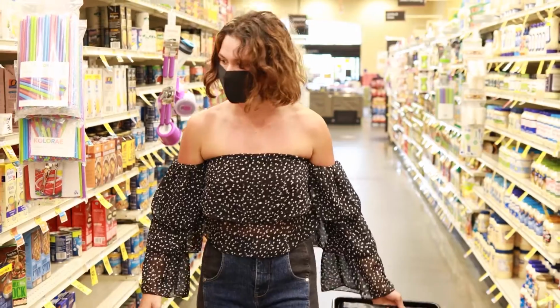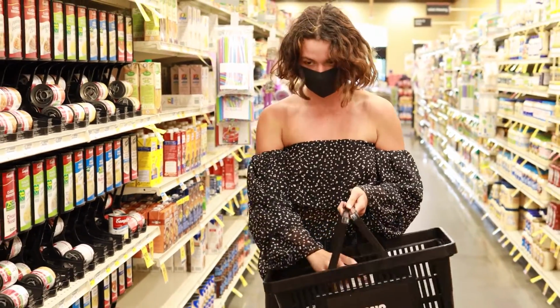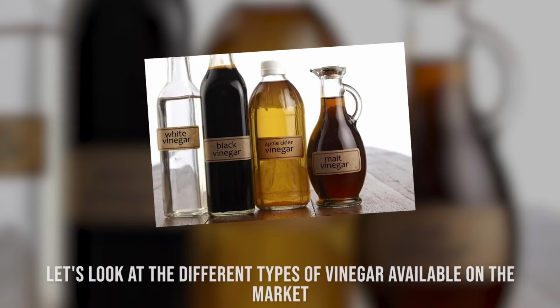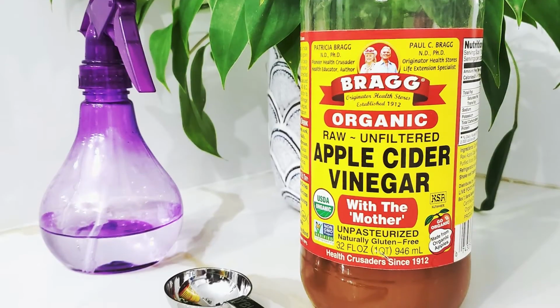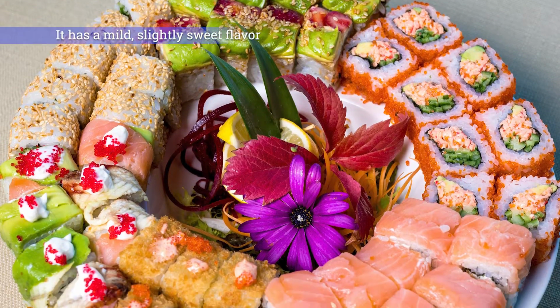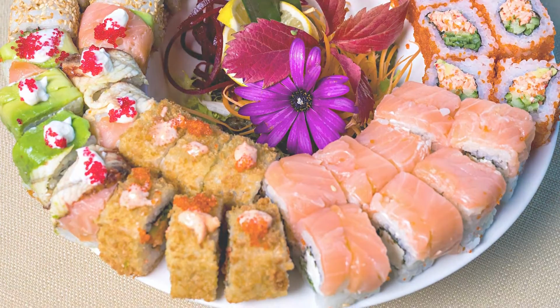Now that you're familiar with brown vinegar and where to use it, let's look at other alternative vinegar options. Types of vinegar. Let's look at the different types of vinegar available on the market. 1. Cider vinegar. This is made from fermented apple cider. It has a mild, slightly sweet flavor and can be used in sweet and savory dishes.